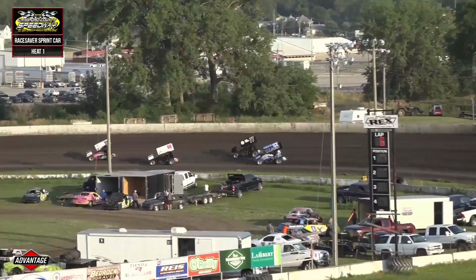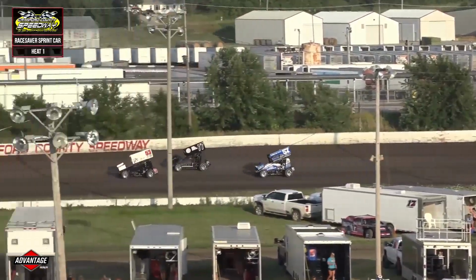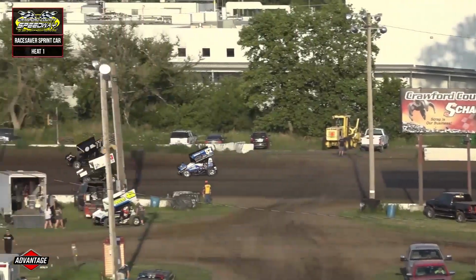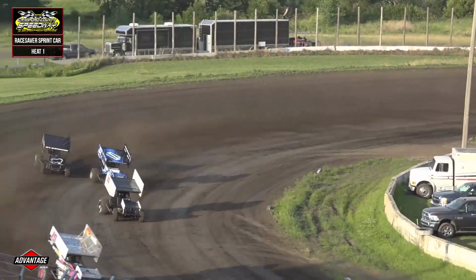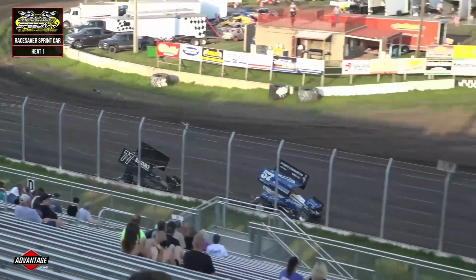And Joe Miller almost got the first call, but off of turn number 2, it is Cole Vanderheiden who powers by him on the top side. Brett Clabundi trying to do the same, but cannot quite do so. They're side by side for third. Vanderheiden leads lap number 1.